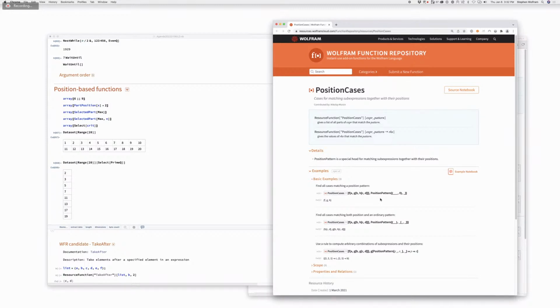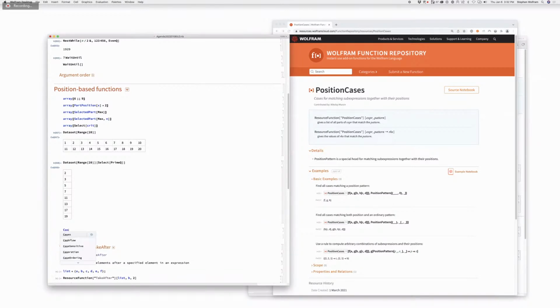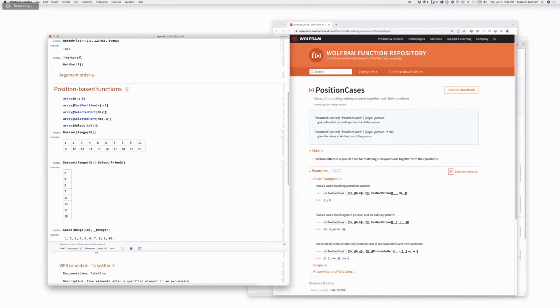So that's the thing where, I get it now, in addition to cases where we're saying, for example, cases of range of 10, comma, blank integer, we're saying that as well as making their part. It's a combination of content and part position.